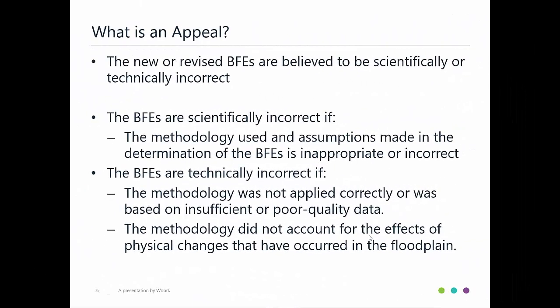The community may submit an appeal if they believe that the new or revised base flood elevations are scientifically or technically incorrect. Base flood elevations are considered scientifically incorrect if the methodology used and the assumptions made in the determination of the base flood elevations is inappropriate or incorrect. Base flood elevations are considered technically incorrect if the methodology was not applied correctly or is based on insufficient or poor quality data. The new base flood elevations are also technically incorrect if the methodology did not account for the effects of physical changes that have occurred in the floodplain.